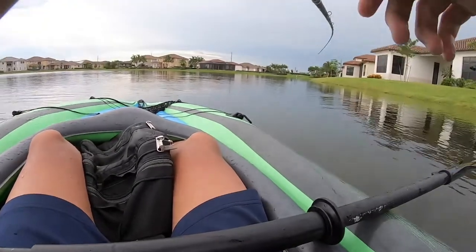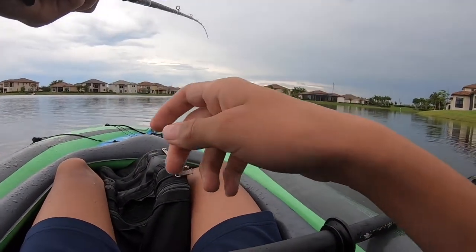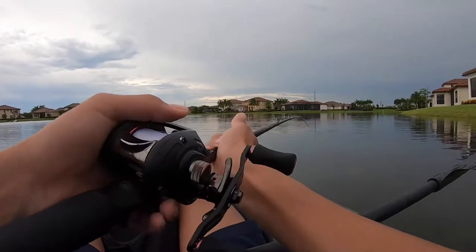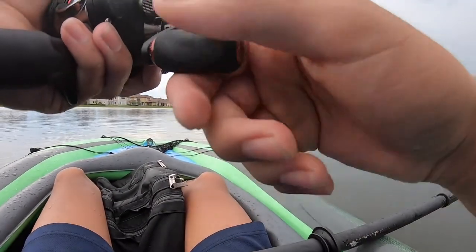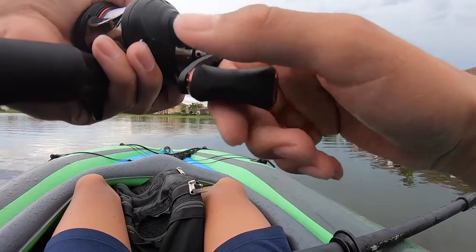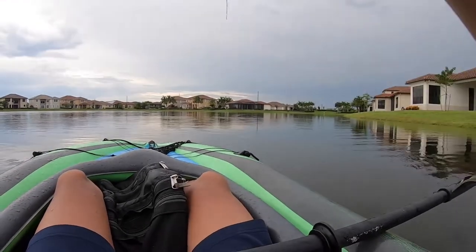I want to keep him pretty high up so he doesn't snap me off on a rock, but I also want to let him just swim around and wear himself out. So I'm keeping a little bit of pressure, a little bit of tension on him, and then when he runs, I'll just open the bail and let him do his thing. And in about a couple minutes, he'll get tired out and I can just grab him and pull the hook out. And there he goes, another run, let him out, and then bring him back.